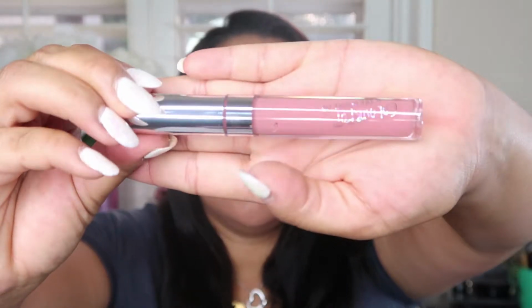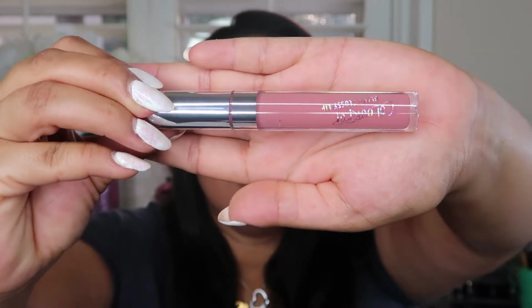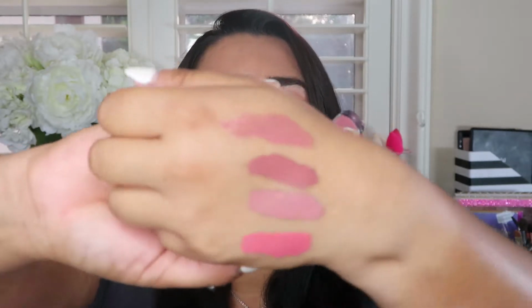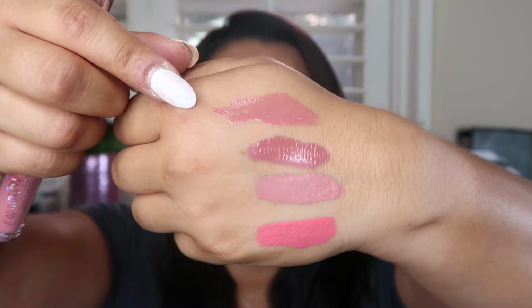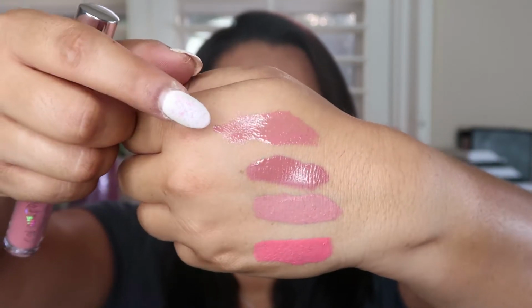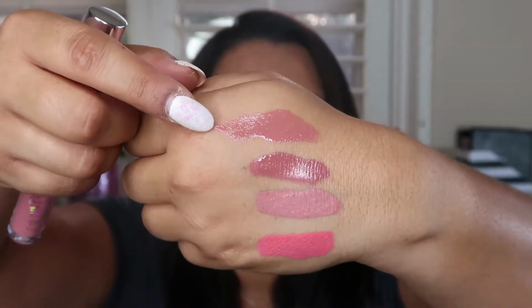This next one is called Aquarius. This is an ultra glossy lip, so this will be glossy on your lips and it won't dry matte. This one right here. Sorry, you guys, my nails are really bad. I totally need to get them done. So sorry for that. I should have gotten them done before I did this video, but I wanted to get this video out for you guys.